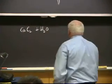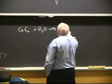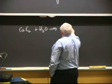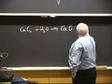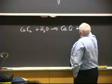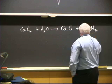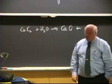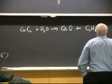water on top of this pile of stuff, it forms calcium oxide, plus acetylene, C2H2. Okay? And I think that's balanced. Isn't it? Yep. And so you generate acetylene gas.